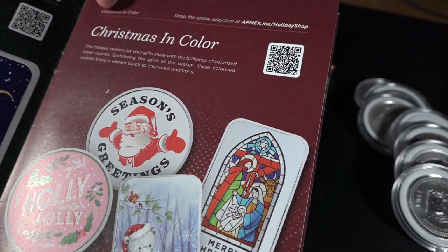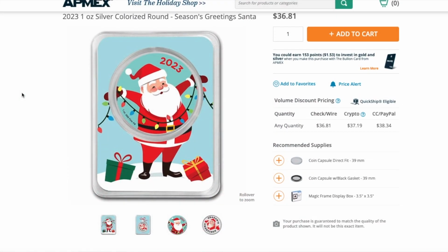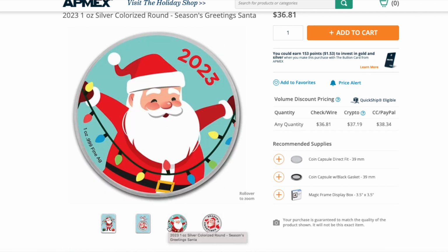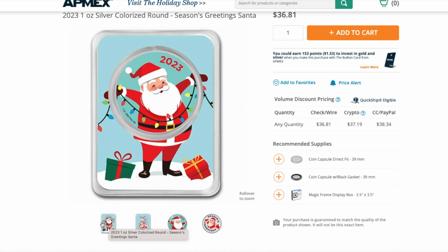Here's a Season's Greeting Santa. This is one side of the coin and this is the other. Once again, $36.81 is the calling number on this coin. It's just a festive coin, one that I think a lot of kids would like. So if you have kids that you want to get involved, this is not a bad option.